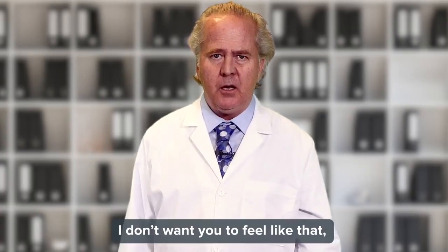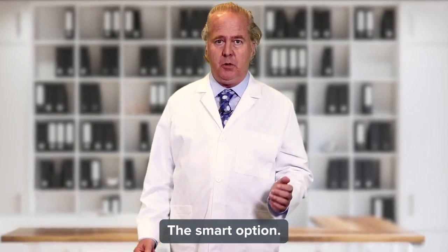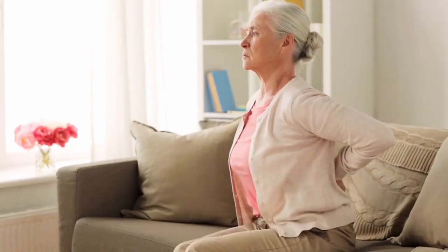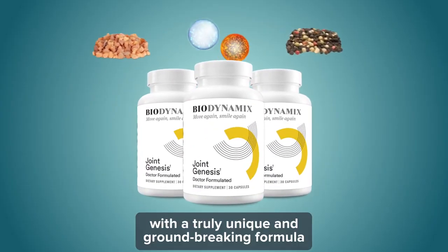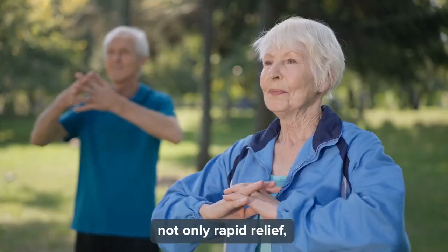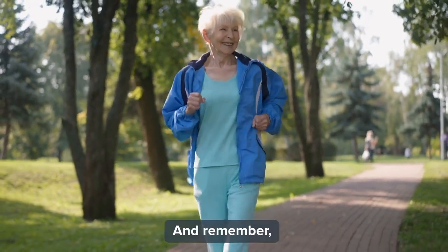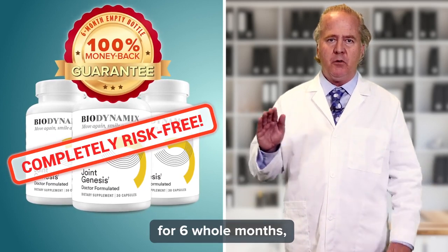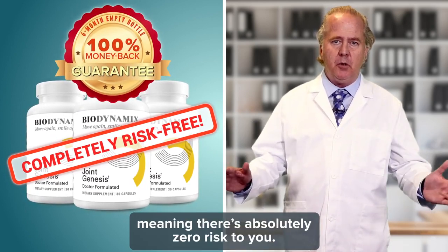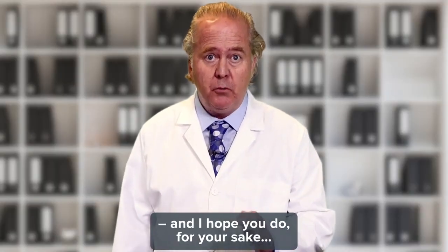I don't want you to feel like that, and I know it's not what you want either, which is why I'm presenting you with option number 2 today, the smart option. The opportunity to finally break free from the joint pain prison with a truly unique and groundbreaking formula backed by science that promises to deliver not only rapid relief, but real long-term improvement in joint function. And remember, you have the chance to try it yourself completely risk-free for 6 whole months, meaning there's absolutely zero risk to you.